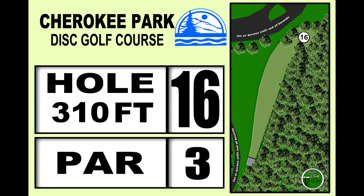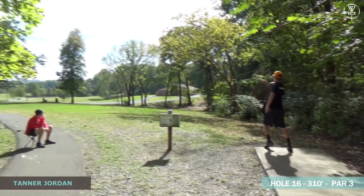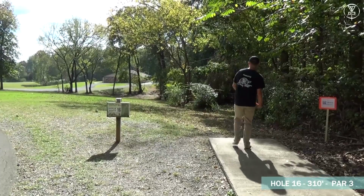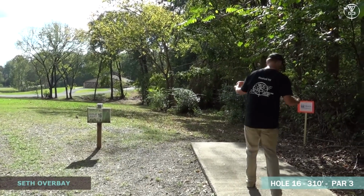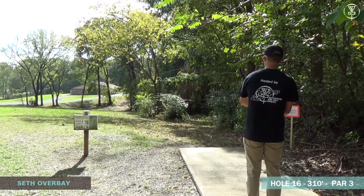Looks like Seth still has the lead at 14 down. Moving on to a short hole, 310 foot. And it's downhill as well. Tanner going with a flick. He still made it shorter out than he wanted, but he's got a putt from there, as long as you're not in the woods. Yeah, on this hole it's thick on that right side over there.